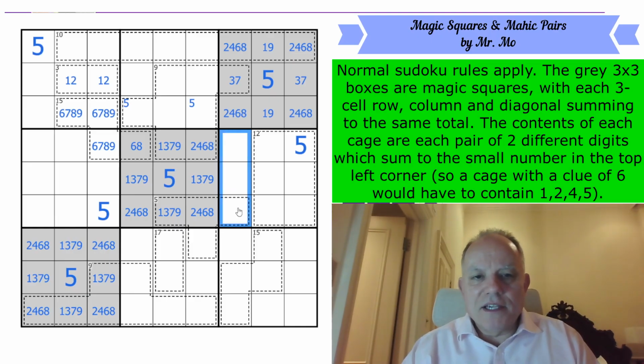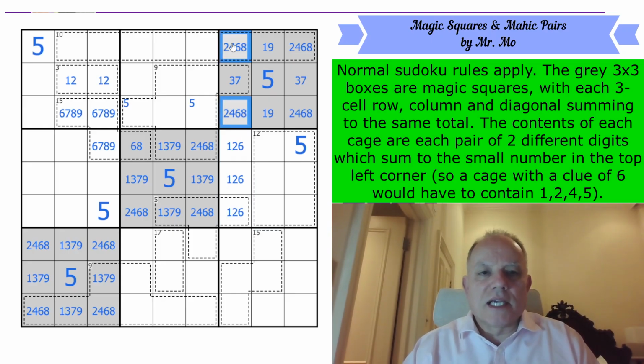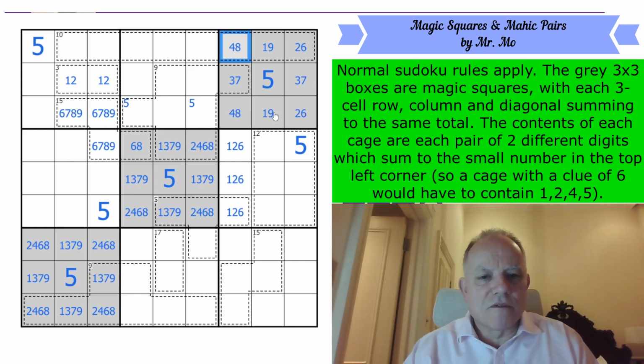In fact, these 3 digits are 1, 2 and 6 because we know that 3, 9, 4, 8 and 5, 7 are in here. And if they're 1, 2 and 6, we can't have another 2 and 6 in the column. So those 2 become a 4, 8 pair. And these 2 become where 2 and 6 are.